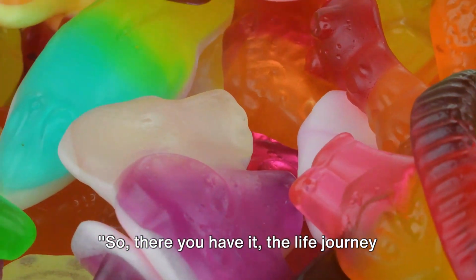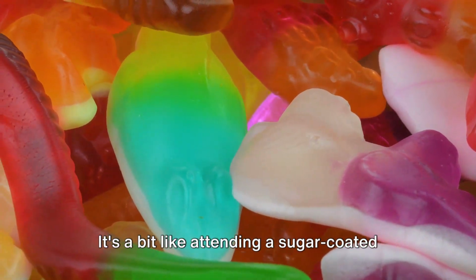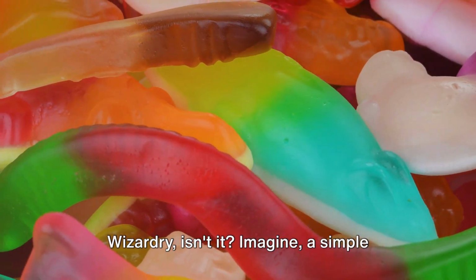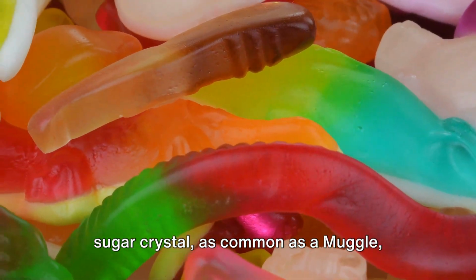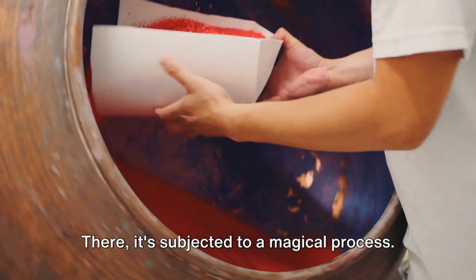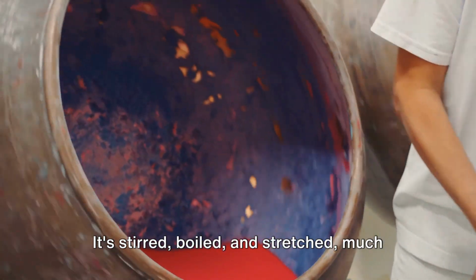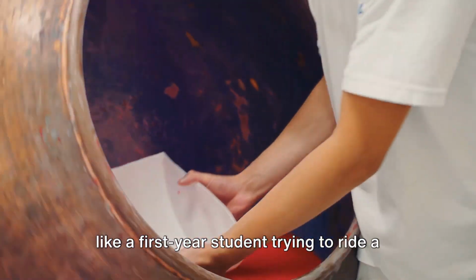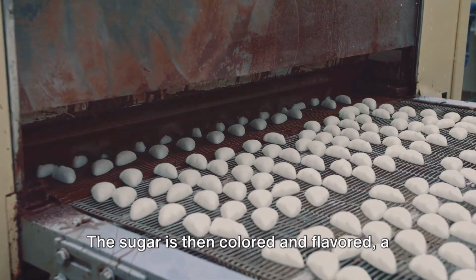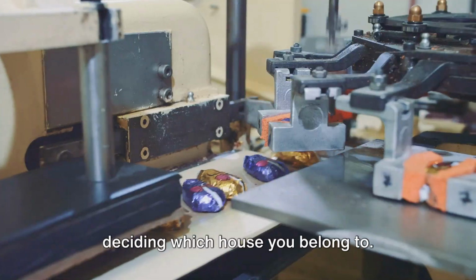And so, there you have it, the life journey of a candy. It's a bit like attending a sugar-coated Hogwarts school of witchcraft and wizardry, isn't it? Imagine a simple sugar crystal, as common as a muggle, enters the grand gates of the candy factory. There, it's subjected to a magical process. It's stirred, boiled, and stretched, much like a first-year student trying to ride a broomstick for the first time. The sugar is then colored and flavored, a transformation akin to the sorting hat, deciding which house you belong to.